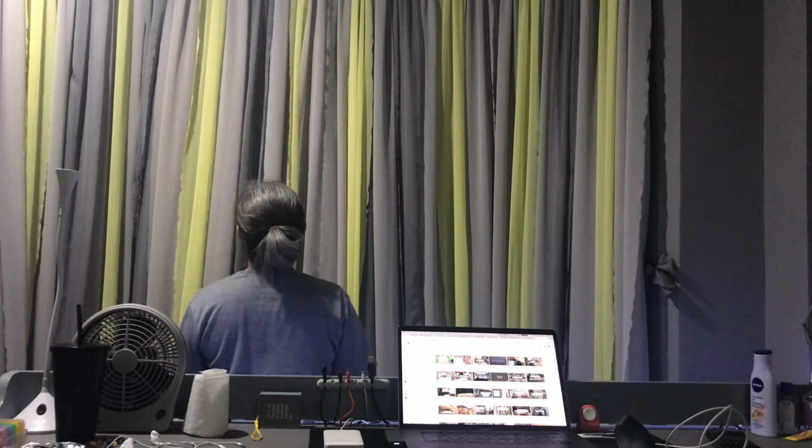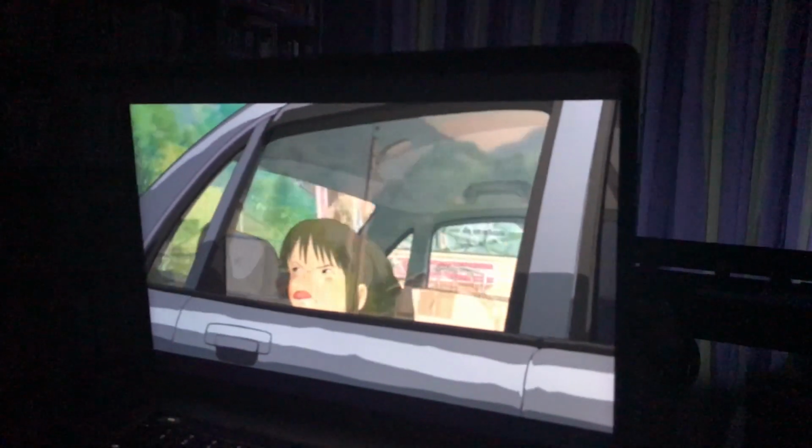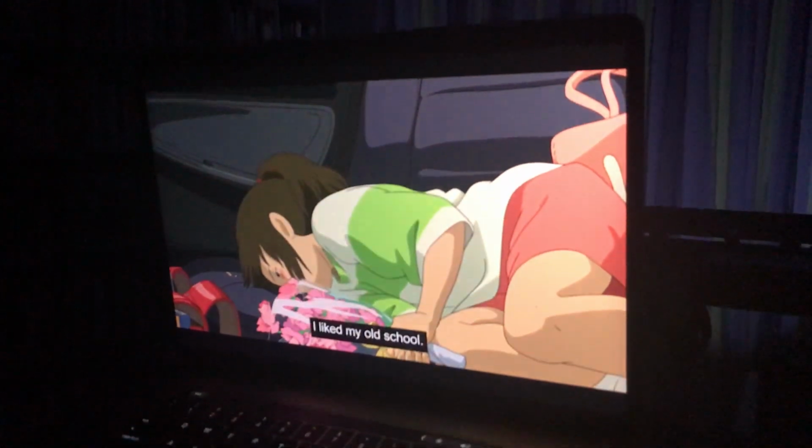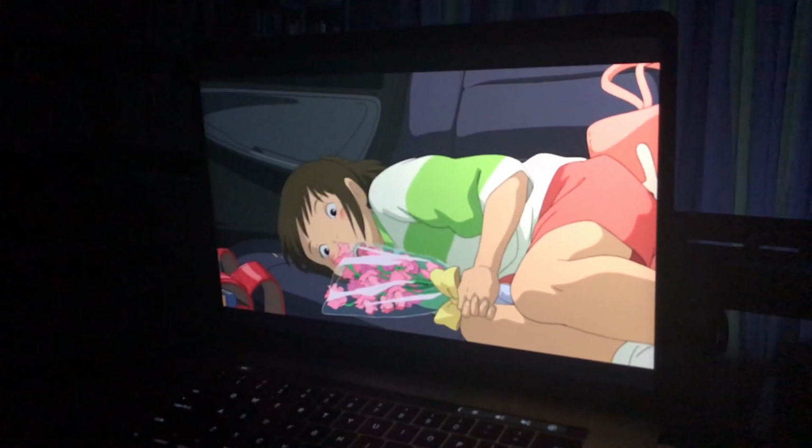And then I set up my little laptop stand on the bed because Chandler wanted us to watch Spirited Away. He has seen it before many years ago and he has always wanted me to watch it, and I never have. So that night we watched the movie and it was so wonderful.